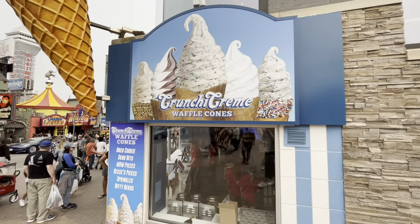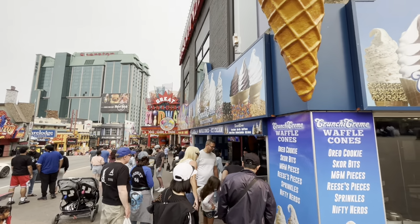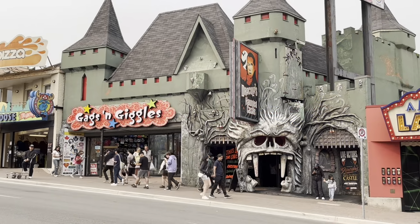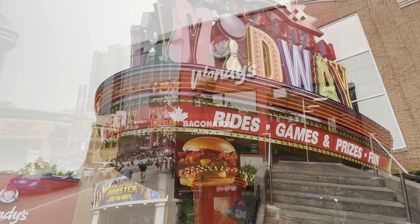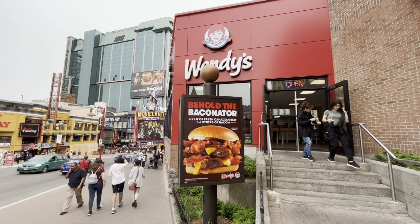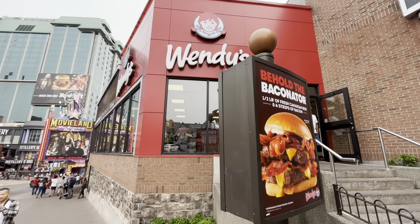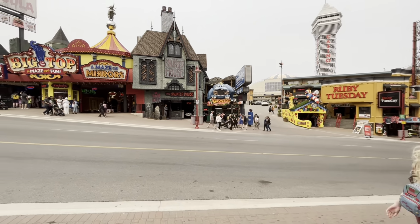Of course, there's lots of ice cream places here to enjoy. Crunchy cream, waffle cones. They have Dippin' Dots. Wendy's here, and just so you know, a Dave's single combo is $12.59. Gives you an idea what a combo costs. That's for, you know, a burger with like everything on it. Wendy's. They have nice seating, nice window seating here. You can get a good view while you're eating. Everything happening on the hill.